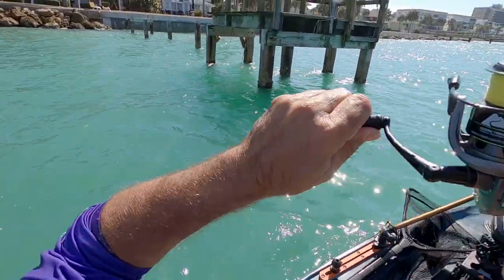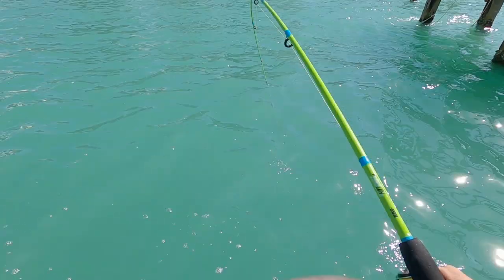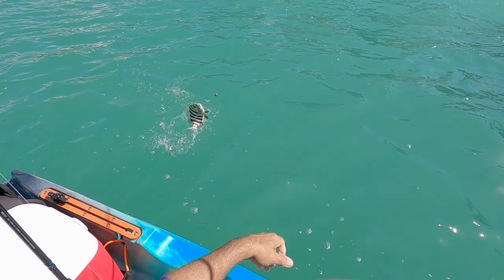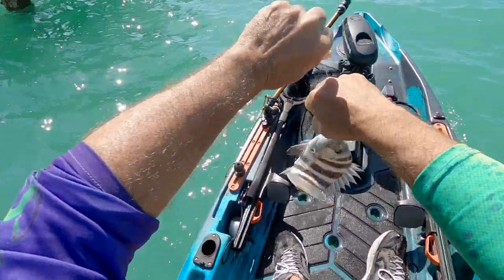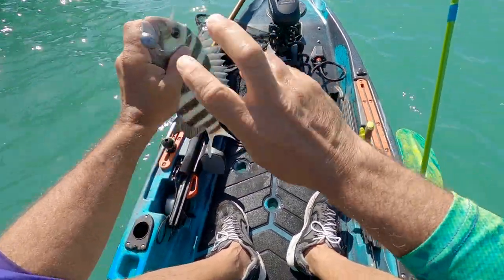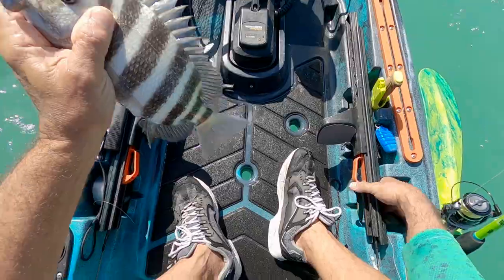There we go, baby. Oh my gosh, it took me an hour to get another sheep's head. It took so long. And he's a little dink. I've been sitting on this spot for a long time, guys. Little bitty dink. Thanks, buddy. See ya.